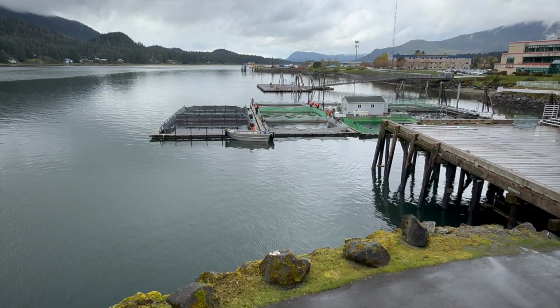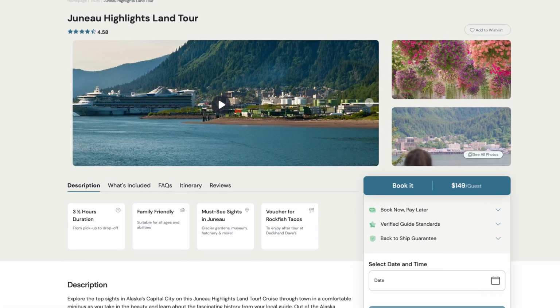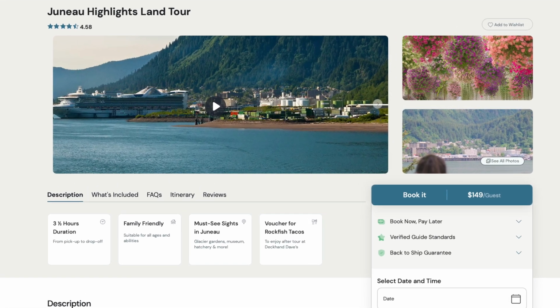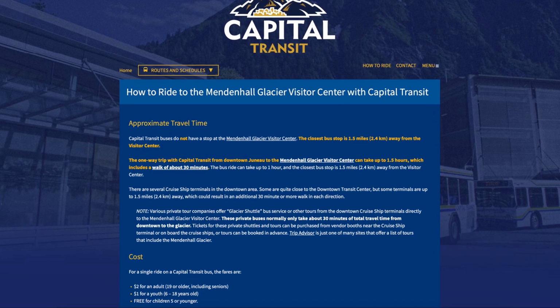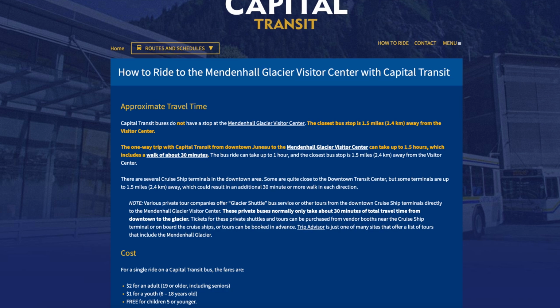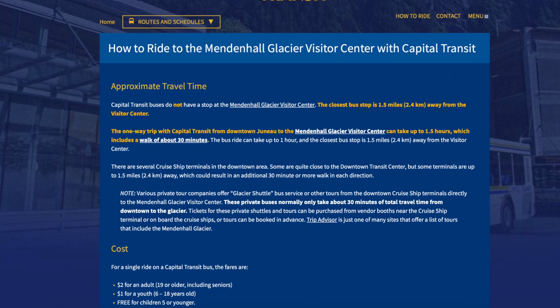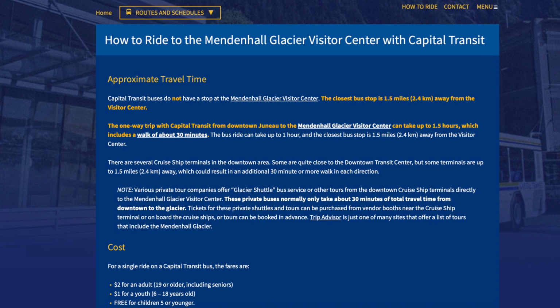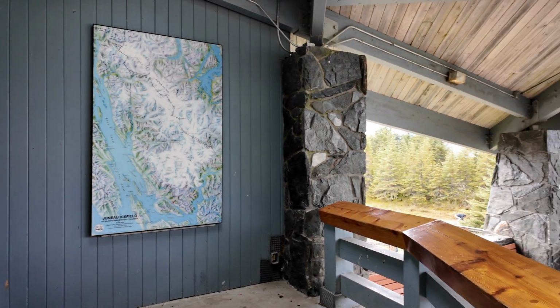A final option to save some money would be to combine the Juneau Highlights Tour with public transportation to see the glacier. We could take the public bus, but the nearest stop is 1.5 miles away from the Glacier Visitor Center. According to the website, this option will take an hour and a half each way, so 3 hours of our port time just for transportation. And that doesn't include the time we'd be spending at the glacier.